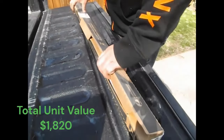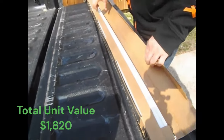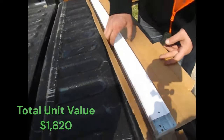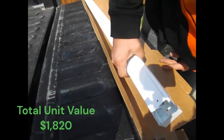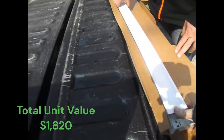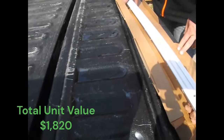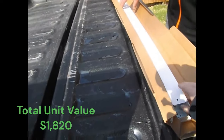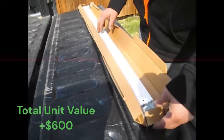We've got to show the people. Okay, I see. Wow, I think these are mounts for those lights. It's weird. But that's what we got, 17 boxes of those.